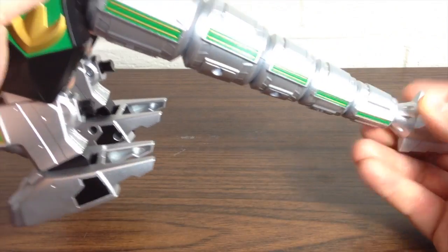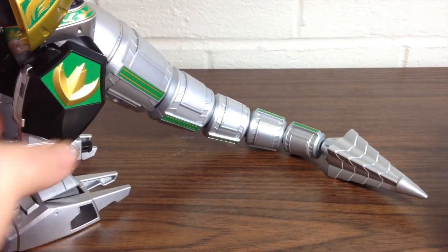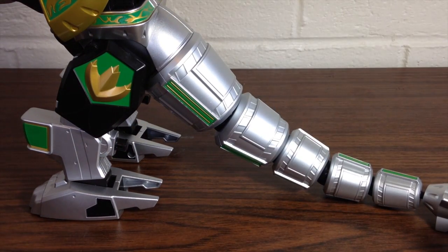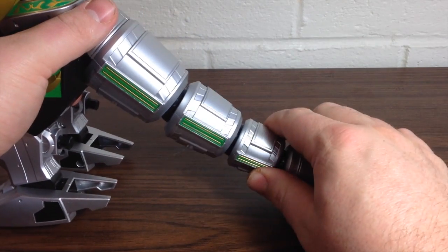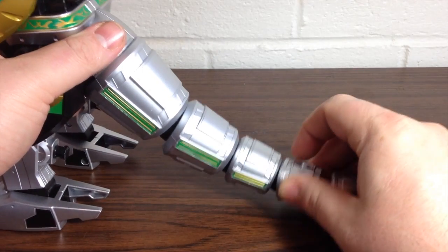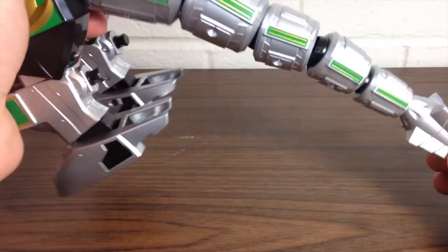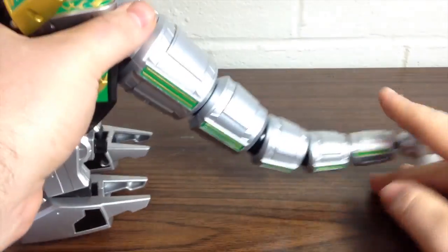And you can have it collapse like this, or pull it out and you get a ball joint in the entire tail at each segment, and that is really cool. That's the biggest improvement made on this figure. The tail is super nice. It's long, just like Godzilla, just like how it is in the show, and it's just beautiful. It's the biggest improvement on this figure, and it's just a beauty to look at and play. Like when I first got it in hand, I thought, wow, this is absolutely amazing.